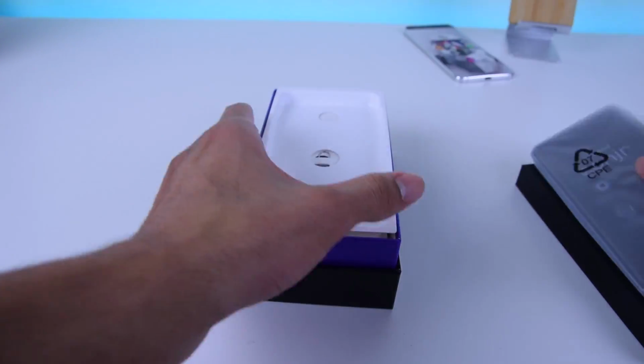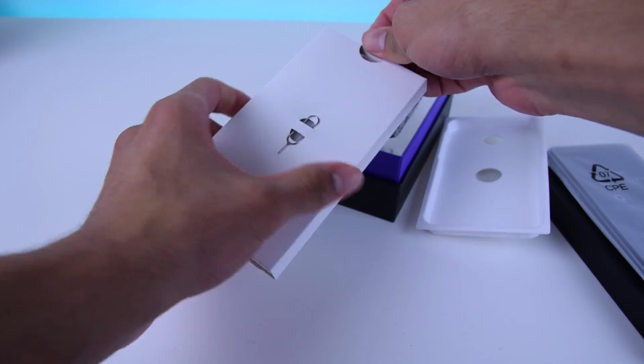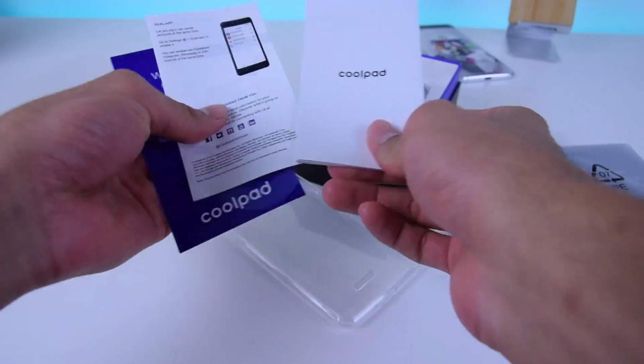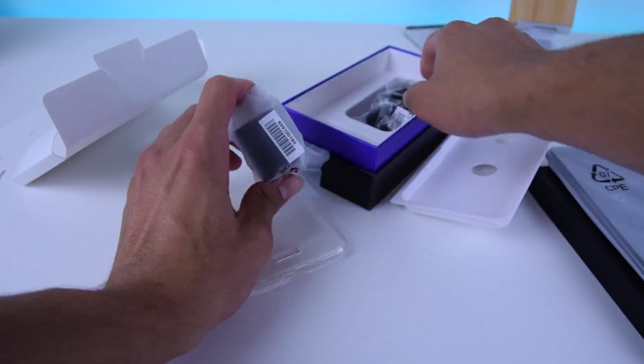So as you know, last week, Facundo and I were at CES. We saw a bunch of cool things and met a bunch of awesome people. However, one of the most interesting Android products we saw was this phone right here, the Coolpad Conjr.